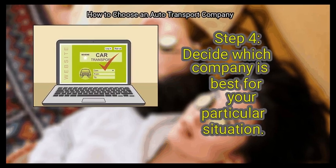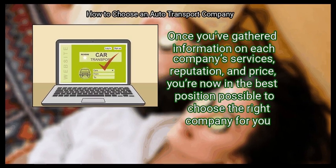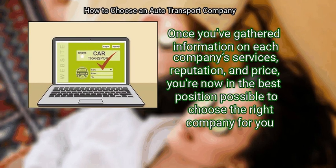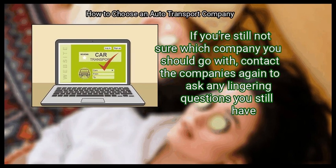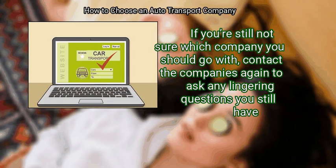Finally, decide which company is best for your particular situation. Once you've gathered information on each company's services, reputation, and price, you're now in the best position possible to choose the right company for you. If you're still not sure which company you should go with, contact the companies again to ask any lingering questions you still have.